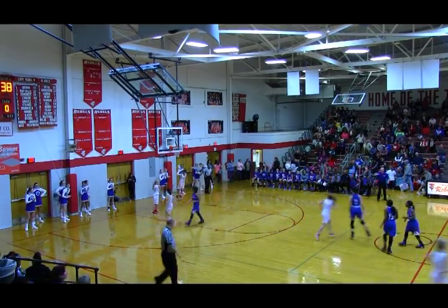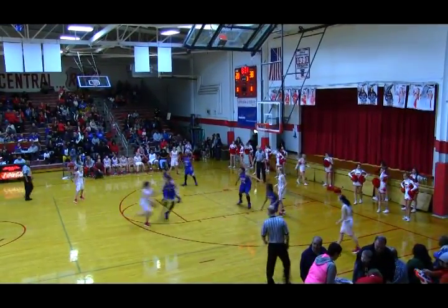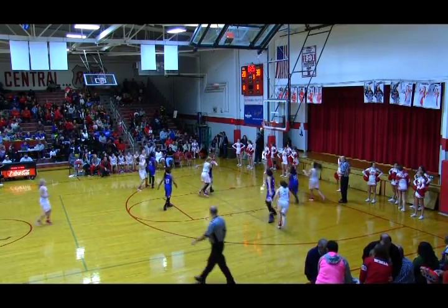Good hard work by the Lady Cats that time. A couple of rebounds that time. O'Daniel hustles it into front court. Kicks it out to Brown. Brown tries to go to the right side. Over to Brumfeld. Brumfeld can't penetrate. Gives it over to Rager. Rager will put up another 3.